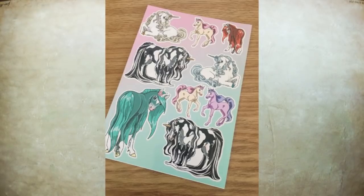From May, we move on to June, which is another magical creature, and for Junicorn, I did a unicorn themed pack. Also another one that for some reason glitched in my saving files. I don't think it was my computer. I think it was more me. I think I just didn't save it, or when I saved it, I accidentally erased it, because again, this one only exists in my sticker file.